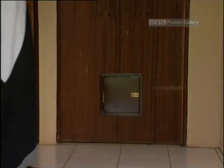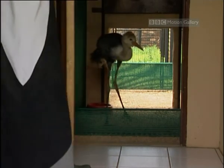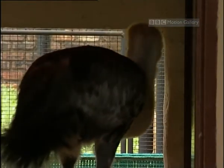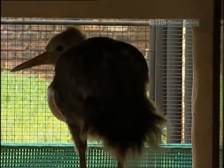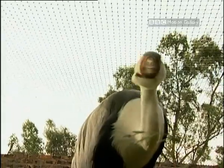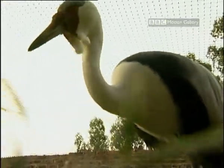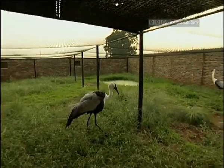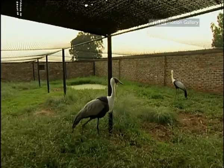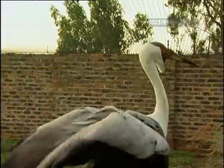The obvious question is, why? And here's the answer. An 8-week-old wattled crane chick who needs a mother. These are his real parents, two magnificent adults that stand nearly 2 meters tall. There are only 183 of them left in South Africa, and Heidi and her little charge are part of a captive breeding program which hopes to bolster that perilously low number.